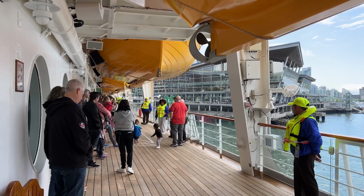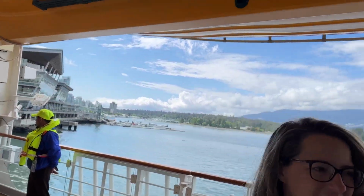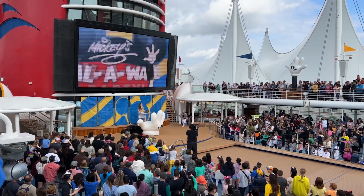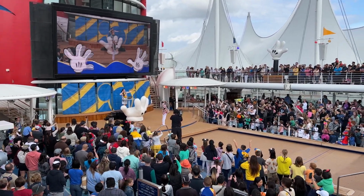On the embarkation day, there will be a required muster drill where you have to go and meet your group and go through all of the safety demonstrations so you know what to do in an emergency. And there is also a sail away party, and we actually went right from the muster drill to the sail away party because they were scheduled that close together.